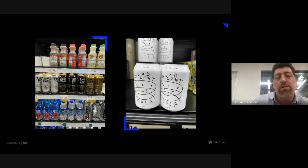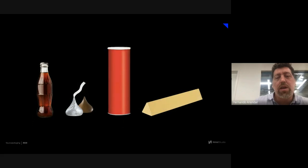We could challenge the category itself, like Liquid Death did with the water category, or in this case, a brand called Good Shit Cola from the soda category. It's a New Zealand brand. And of course, the shape and structure of the packaging. I know if I show you this image, you can tell me in a second which brand this type of packaging is from.